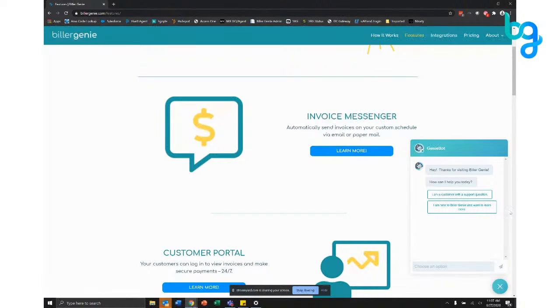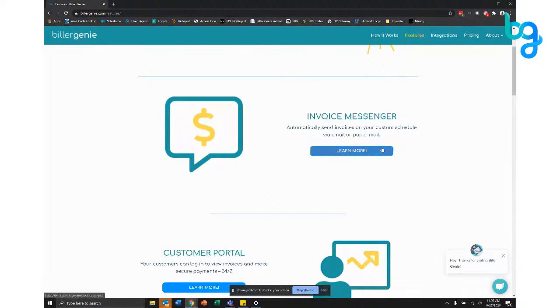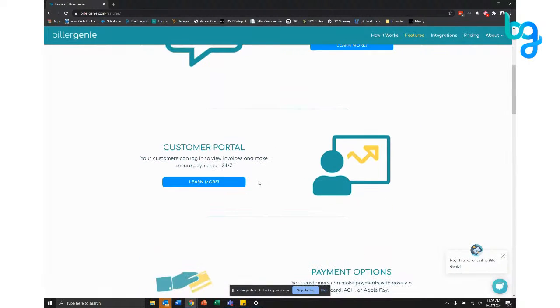So when we say you do things like reminders, what does that mean? What is the invoice messenger? How does the customer portal work? How do we make it easy for your customers to pay you? Well, we have a full portal that's dedicated to your customers. It's branded as you, and they can log in, see their invoices anytime. They can do bulk payments, auto payments. It's 24/7 access. They don't have to wait for contacting someone in your office and making that payment so that you can collect. I mean, how great is that?